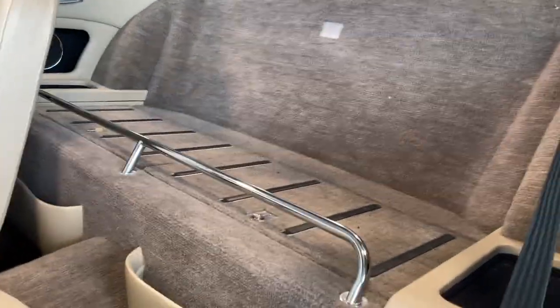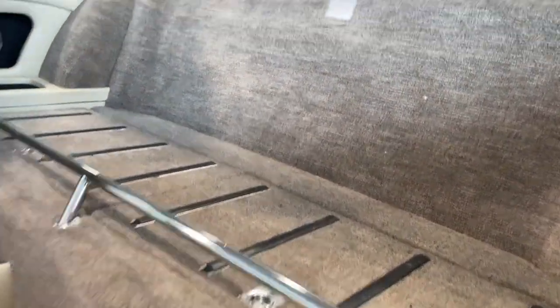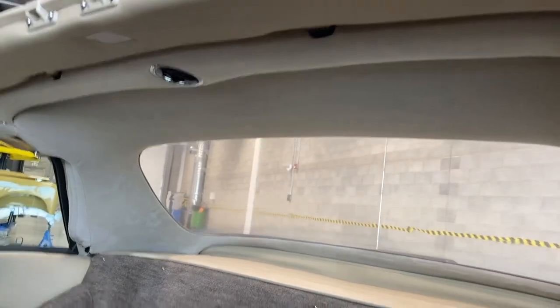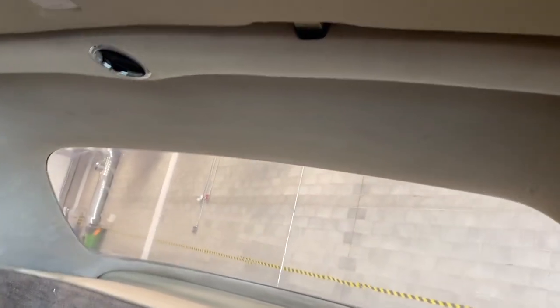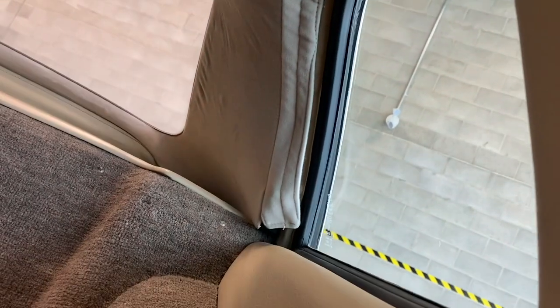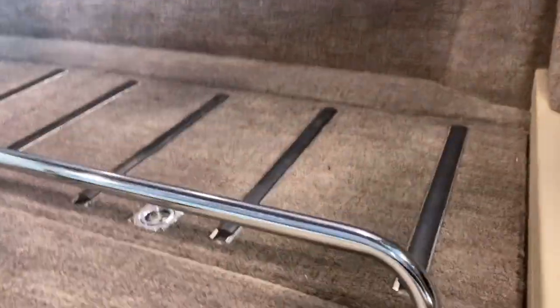Back here, of course, nothing's ever been back there. And so we've got, I'm not sure if that's an Alcantara or a wool. I think it could be a wool headliner. And it is in nice shape. And there's a Velcro fastening there. So all that area looks good. And we've got the umbrella.